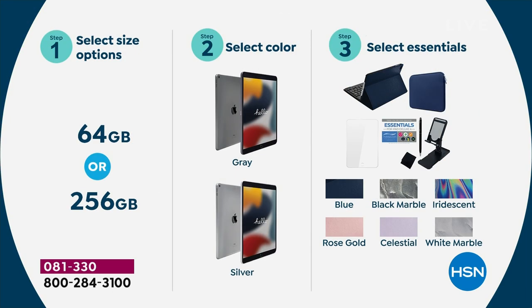I won't get another chance. So for the final time in our final presentation here, is how you order. Number one, select the size. Do you want 64 gigabytes or 256 gigabytes? The most popular has been the 256. It gives you room to stretch out, room to grow. Select the color. Do you want space gray or silver? Silver is completely sold out in the 256. That is why this is the final presentation, because we are virtually sold out across the board.